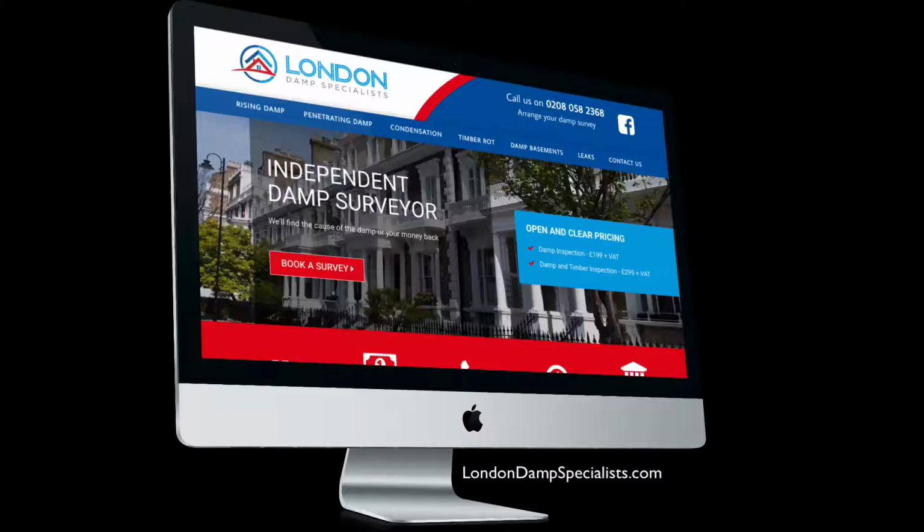What is rising damp? Nobody likes to know that there are damp issues in their home, and rising damp can often be one of the most problematic. Rising damp is caused by moisture that is present in your walls as a result of water collecting in the ground underneath or next to the walls, where it will rise up through the structure of the wall.